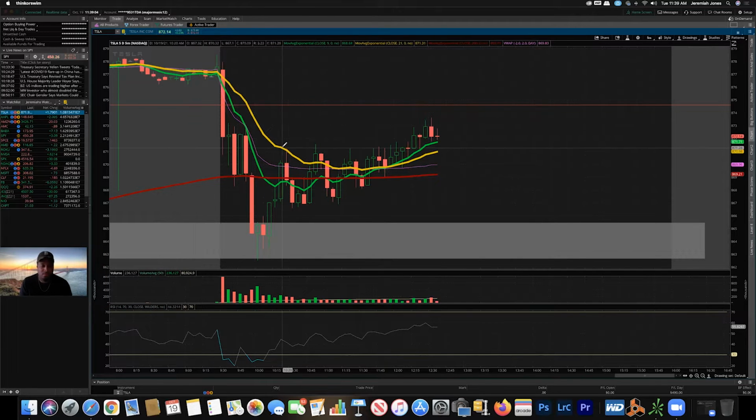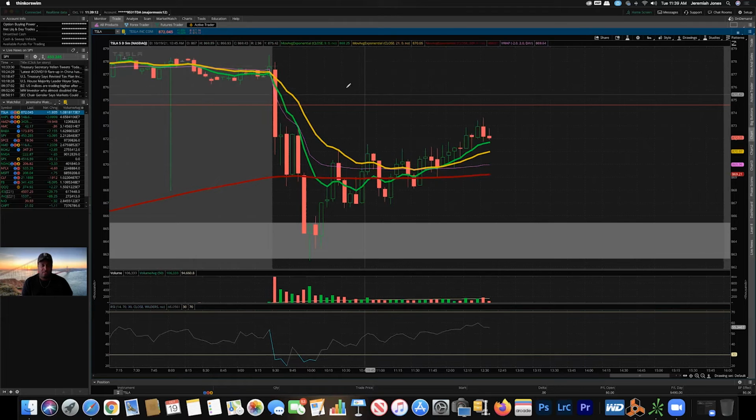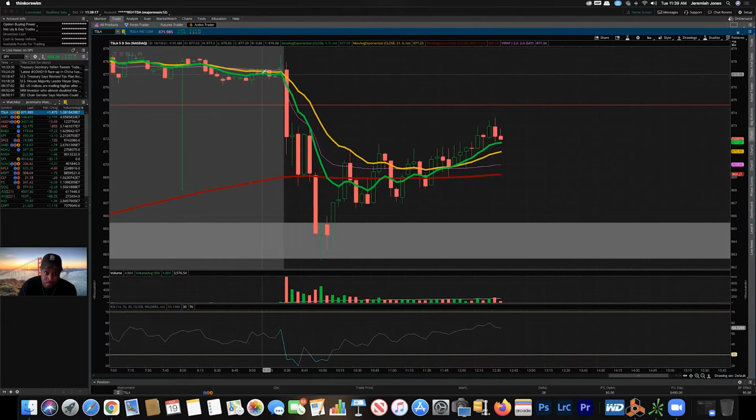Alrighty, so I started the day off in Tesla, as y'all can see here. Tesla had a pretty big drop, a real big red candle right here. So I wanted to wait until that 5-minute candle closed to see what I thought it would do.